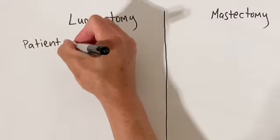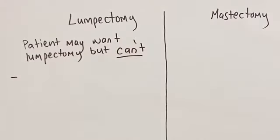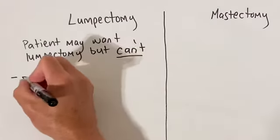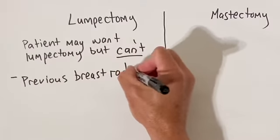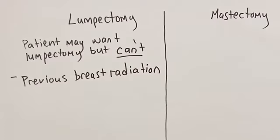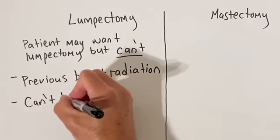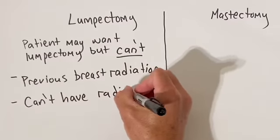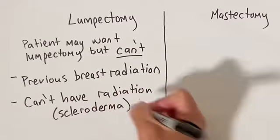Well, what if you just can't have a lumpectomy? Some women can't safely be offered a lumpectomy even if they want one. Examples of situations where we cannot safely offer a lumpectomy are as follows. If you've had previous radiation to your breast area, since we always need radiation after a lumpectomy and you cannot radiate the same part of the body twice in your life, so if you've already had radiation to the breast, we really can't offer a lumpectomy. People that cannot have radiation due to other medical problems, such as scleroderma, which is a skin disease, radiation can cause too many problems in these people.